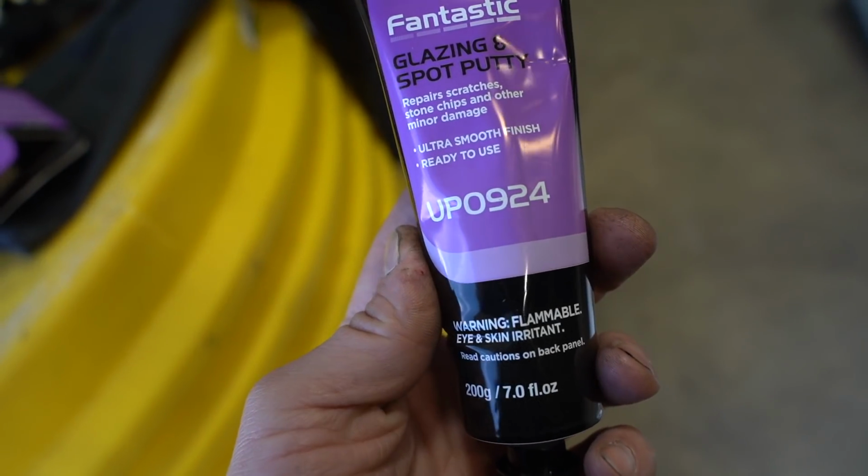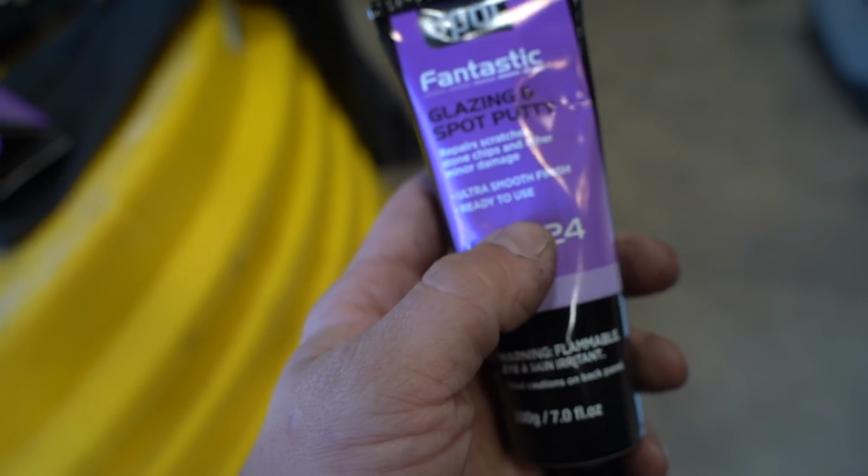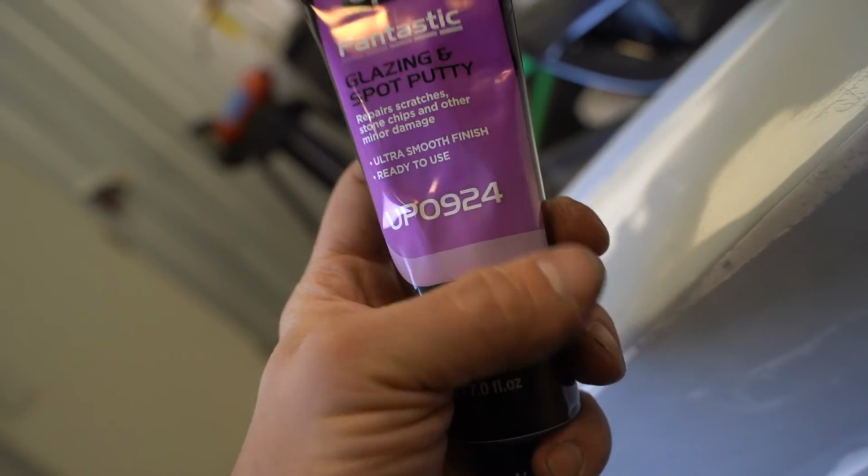Glazing and spot putty. Repair scratches, stone chips, other minor damage, ultra smooth finish, ready to use. So my plan is to find anything like this. We're gonna have to somehow get that primer out of there. Honestly, I could probably just grab a knife and peel it out. But little stuff like that, I'm gonna fill with this glaze. This is honestly kind of like a test bumper for me. I'm still so new to any sort of body work or paint work that I don't know exactly what I'm doing, but I'm definitely headed in the right direction. So I'm excited to use this stuff. It's only $10, so if it don't work, not a big deal.